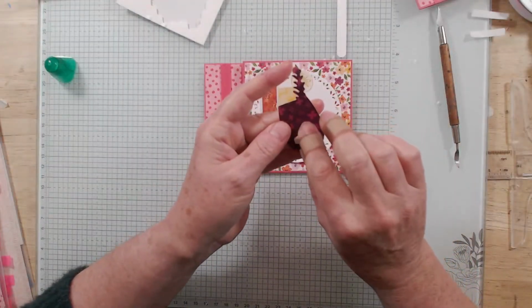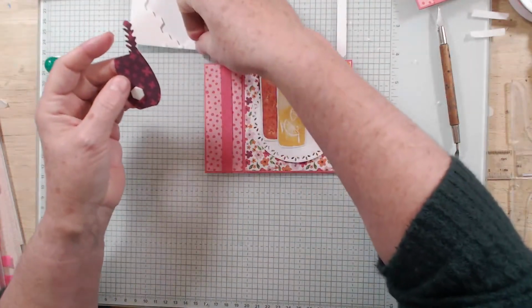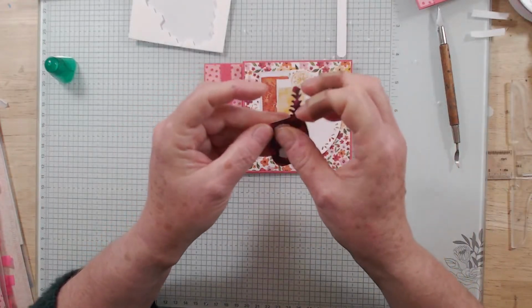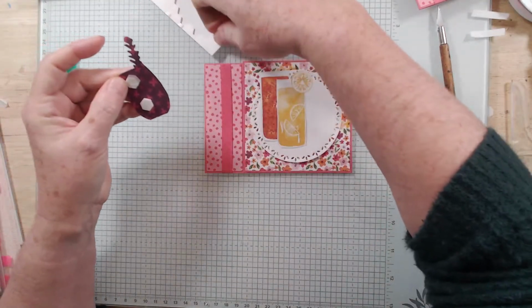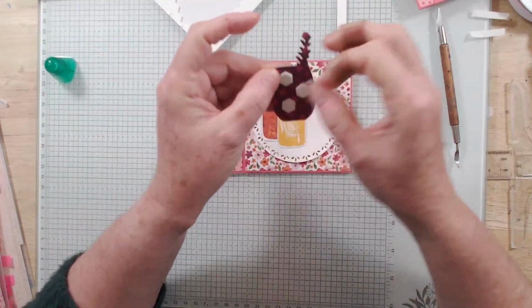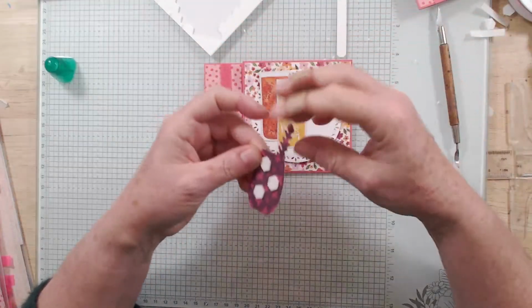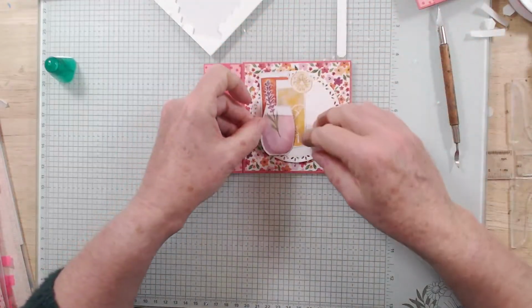And I will pop this last one. It's a nice sprig of something coming out the top. Pop that on with some dimensionals. And pop that on the front as well.